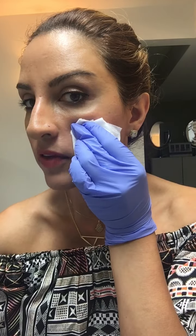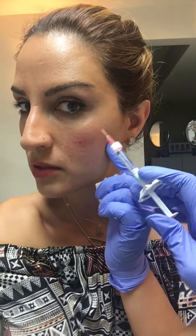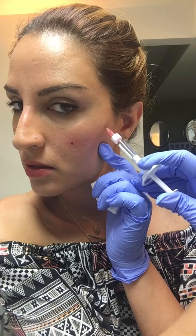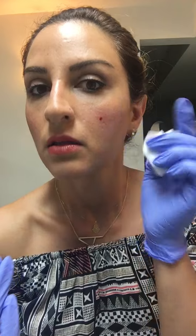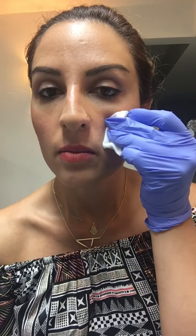So you can see how this becomes enhanced. My videos are not intended for training purposes, or for home use of self-injection. And you can see how that's starting to take off by lifting some volume from this area.